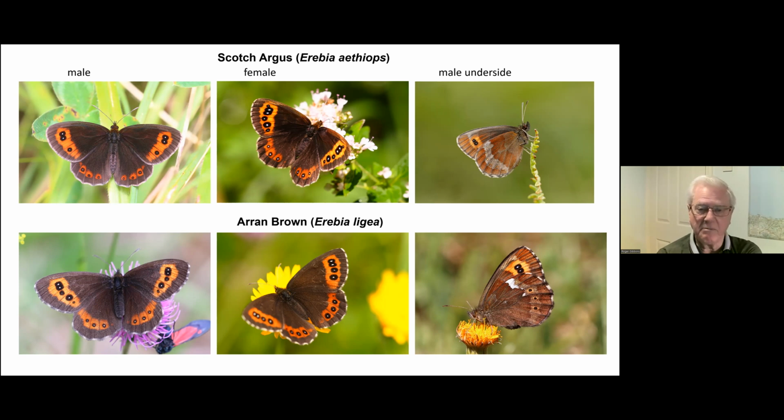Anyway, the name Aran Brown has continued, and the English names tend to stick, whether they're right or wrong, like Bath White, Camberwell Beauty, Essex Skipper, Lulworth Skipper, etc.